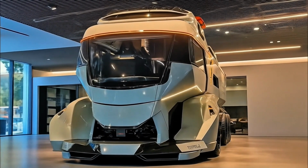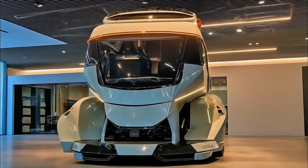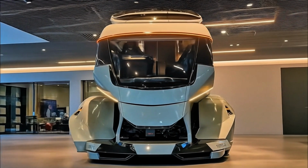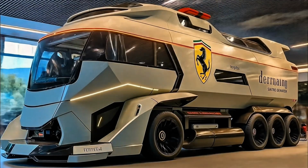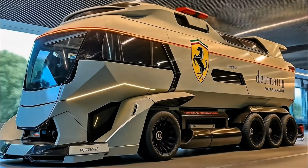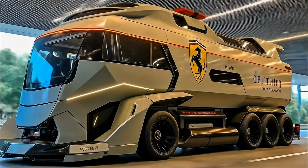This is more than just a vehicle. It's an experience on wheels, designed to give travelers the thrill of Ferrari engineering while offering the spaciousness of a luxury residence on the move. Let's dive deep into its design, features, performance, and pricing to see if this is truly the future of luxury travel. Starting with the exterior, the 2026 Ferrari Motorhome looks unlike anything else on the road.